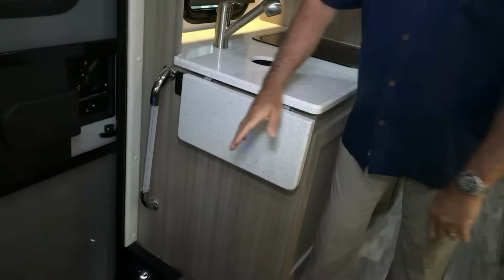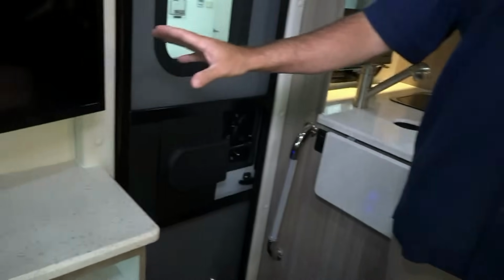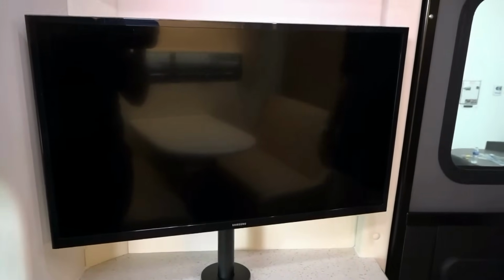Moving up just to the end here, I guess, is our TV situation. We have a 32-inch smart TV in the front. This coach was ordered with a TV, a 24-inch TV in the back. So very nice viewing area. You can sit at your dinette or you can sit at your sofa and see the TV very, very easily.